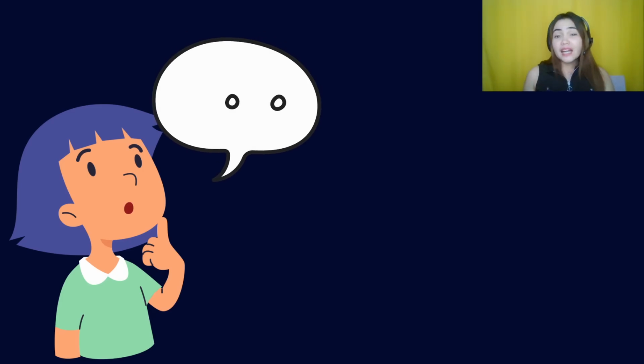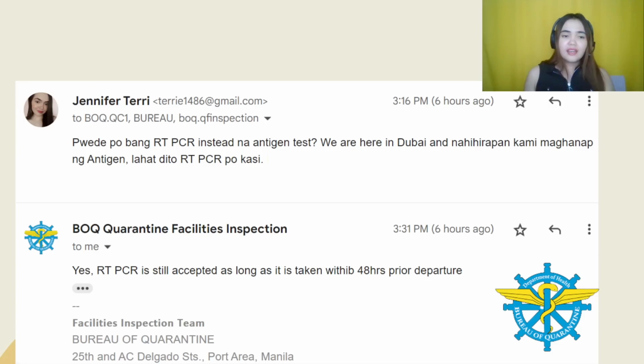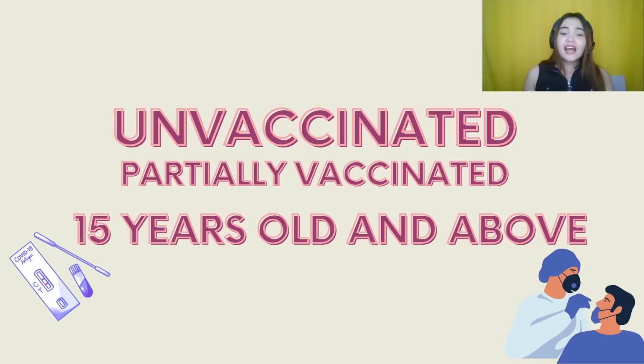So, we asked the Bureau of Quarantine today whether PCR test is still accepted. I asked, pwede po bang RT-PCR test instead of antigen? Bureau of Quarantine immediately replied, yes, PCR test is still accepted as long as it is taken within 48 hours prior to departure. So there you go, guys.